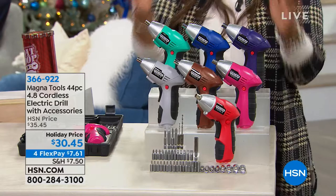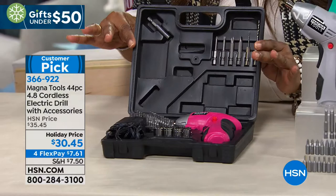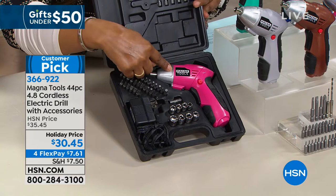More colors than ever before. I'm gonna show you what it comes like. So it comes in its own tool case, which I think is phenomenal. And then you open it up, and you've got all the drills, all the bits, and this is the magic tool that we only bring in one time a year. You guys make it a customer pick year after year after year.